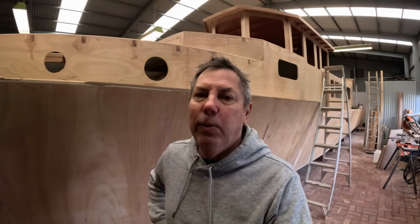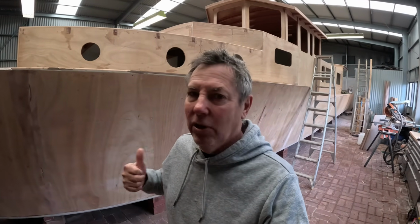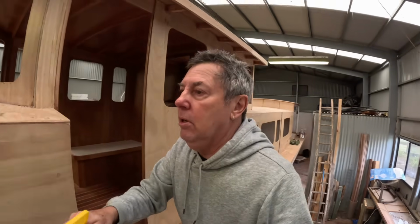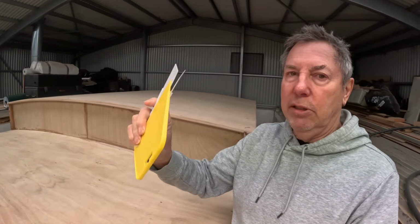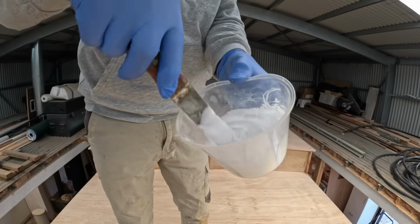All right, boat lovers, it is Wednesday the 18th and it is finally filleting day. I've got there. So this morning I'm getting stuck into it, filleting and filleting. Let's go. As I explained before, I'm going to start from the roof, as I did with the sanding, and work my way down bit by bit. So I'm going to start with the aft cabin roof. That's this one here. So I've got a few different spatulas to mess around with. I'll mix up some filler and get into it.